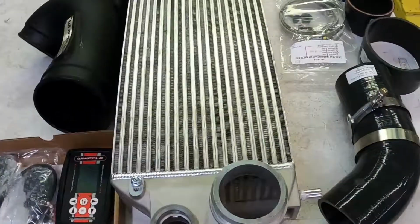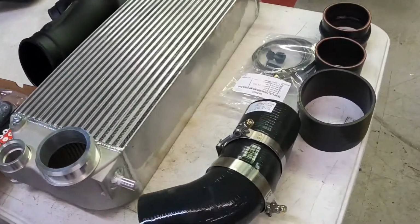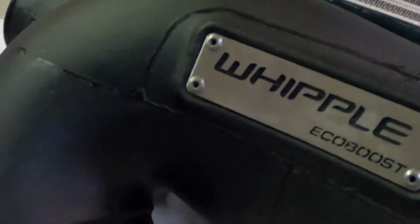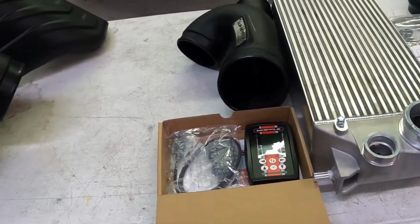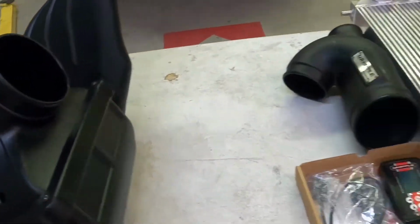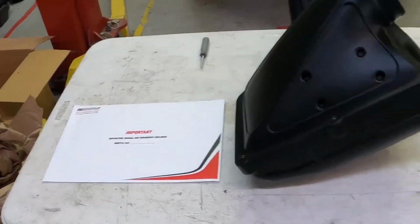Kit comes with a way bigger intercooler. It's huge. I will show you a comparison to the original one once I remove it. Also, there's a few hoses here, and this thing here is so cool. It looks very nice, and also comes with a programming tool, which I will use to request a proper tune once I get this installed. And here's a way bigger air box that we will be replacing, and the filter is inside that. Everything's already pre-assembled, so this shouldn't take long. There's a manual here, which we will open up and look at, but I've installed a few of these.